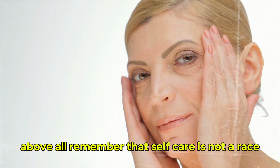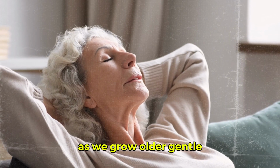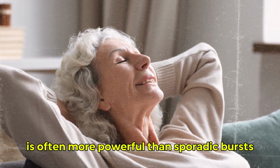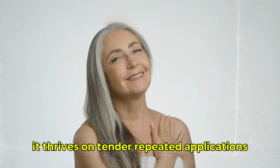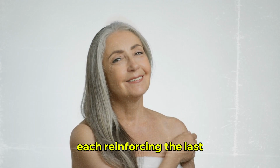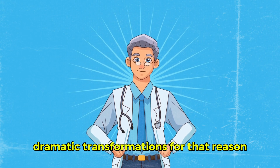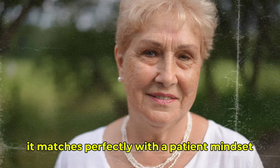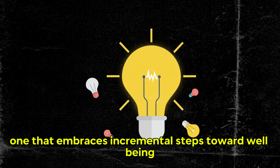Above all, remember that self-care is not a race. As we grow older, gentle consistency is often more powerful than sporadic bursts. Castor oil lives in the realm of such consistency. It thrives on tender, repeated applications, each reinforcing the last, and pays minimal regard to immediate, dramatic transformations. For that reason, it matches perfectly with a patient mindset, one that embraces incremental steps toward well-being.